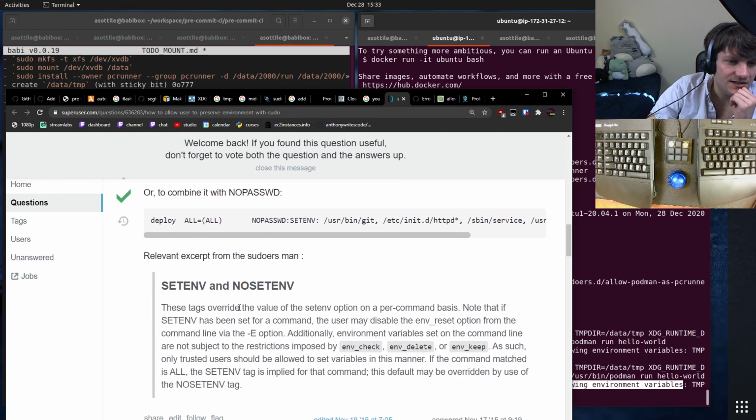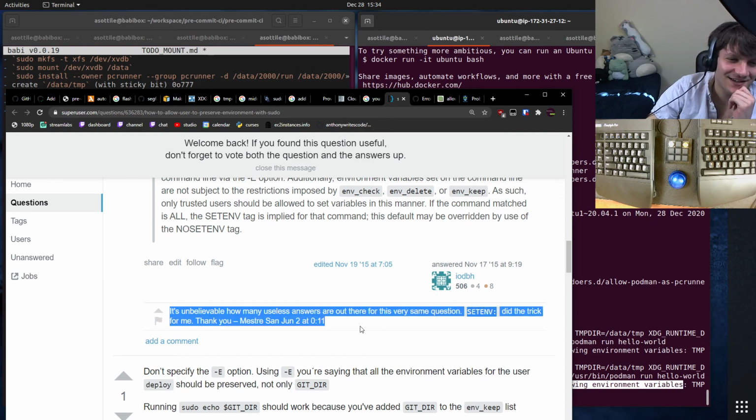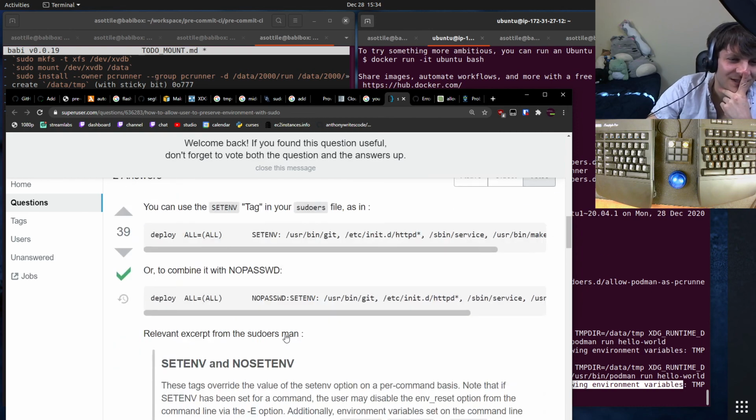Setenv? These tags override the value of setenv on a per command basis. It's unbelievable how many useless answers are out there for the very same question. Setenv did the trick for me, thank you. I think it's actually going to do the trick for us as well.